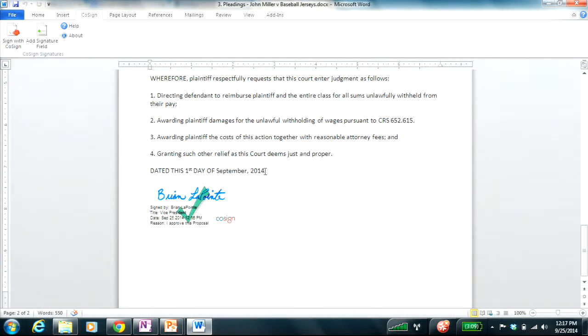If I made a change, it's easy to change a Word document in a demo. So I'll change this document, the date from 2014 to 2015, one character. Go back and revalidate the document. So you know something's changed. So that's how we sign. So you can sign right in Microsoft Word.